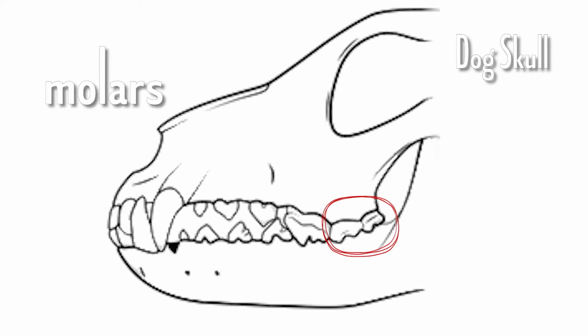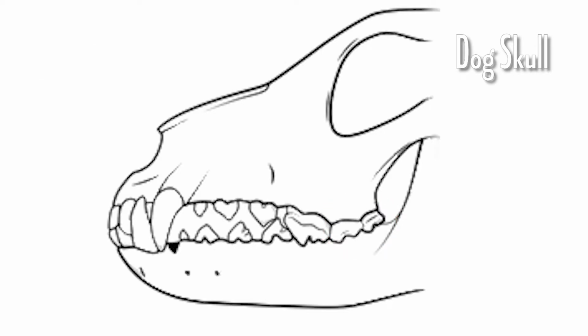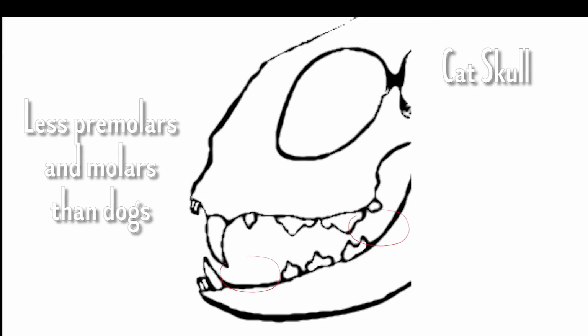Finally, behind the premolars are the molars. These are used for chewing and grinding. There are 2 in each quadrant, for a total of 8. Cats have fewer teeth, with a total of 10 premolars and just 4 molars.